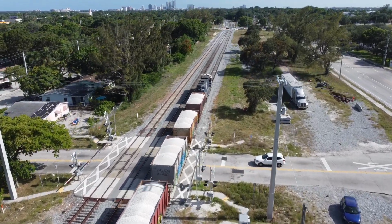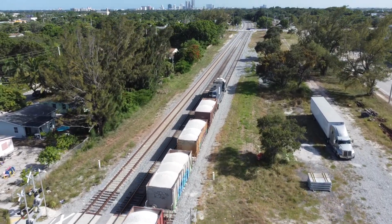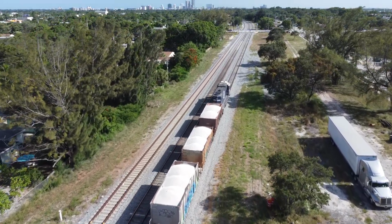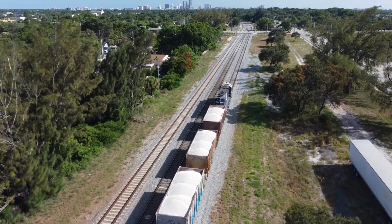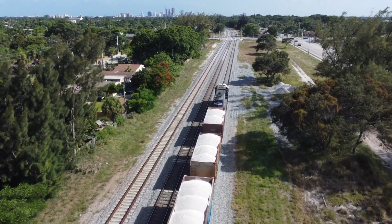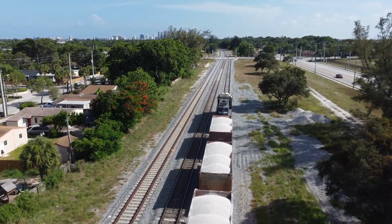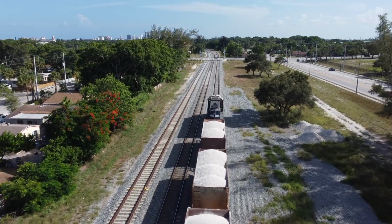This train had come down with rock from Fort Pierce to the yard in West Palm. As I was flying and bringing the drone to land, I noticed there were wasps swarming around the drone. I flew it away from me to keep the wasps away from myself, and apparently raising the drone quickly enough while being swarmed, well, that took care of the problem itself, as seen by the pieces of the wasp that I found on the drone when it landed.